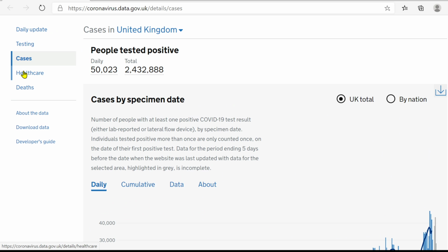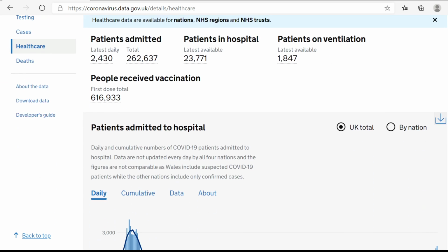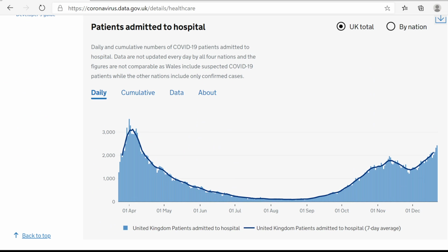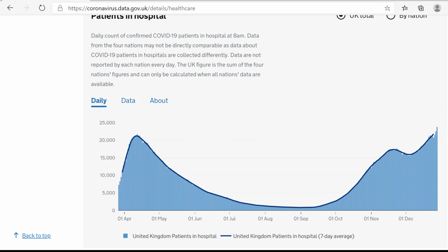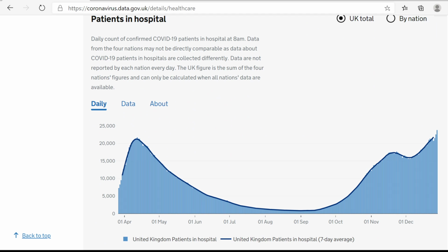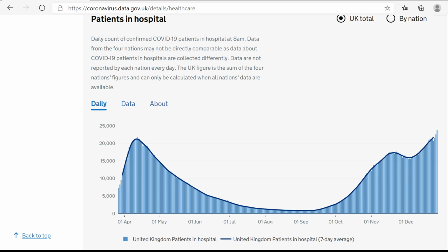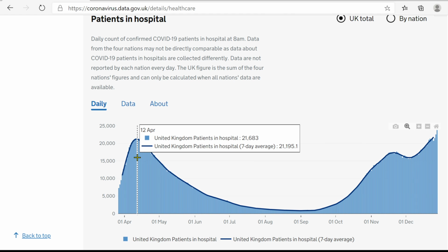And when we look at the strain on the healthcare system, again, this is new patients admitted to hospital. See, that's continuing to rise. But as well as that, patients are staying in hospital for longer because there's more treatments available now. So the number of patients in hospital now is the highest it has ever been, by a reasonable margin, actually, over the previous peak back on the 12th of April, I think, was the peak there.